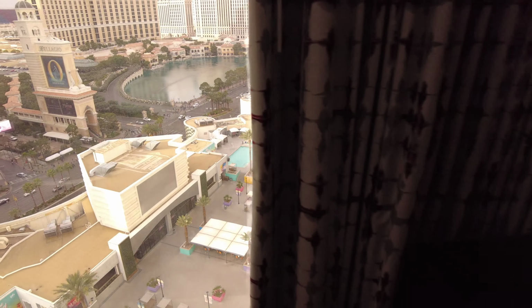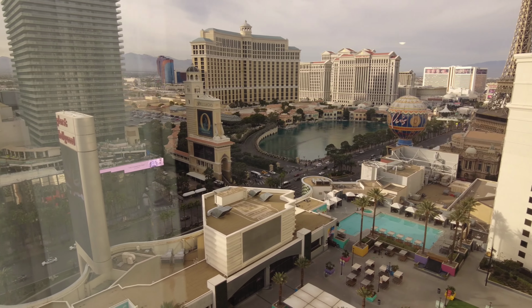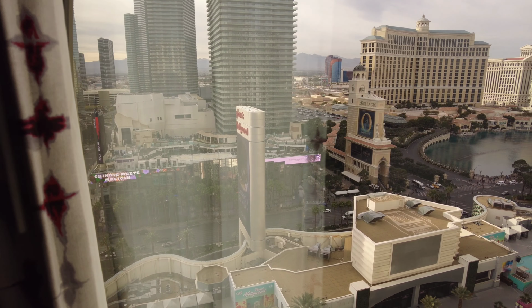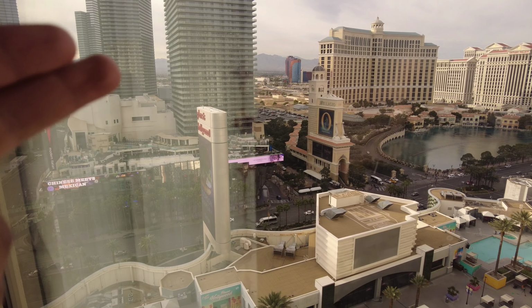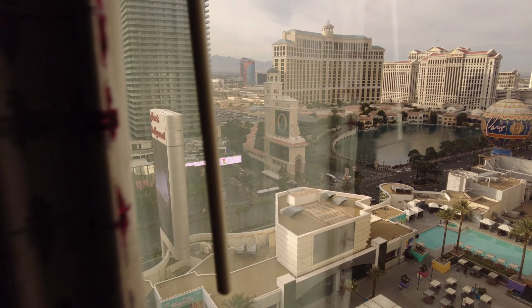Now, I did see on YouTube some people doing this $20 trick, and they're getting rooms that look like penthouse suites. I didn't get that option, but I guess we just got a nice view. And then coming from the Midwest, it's nice to be able to see the mountains in the distance. So that's pretty much it, you guys.